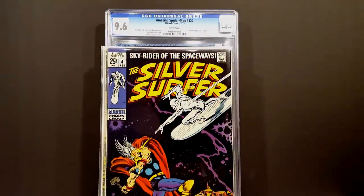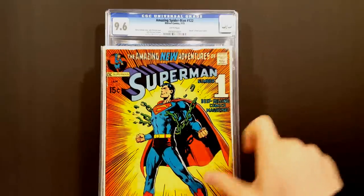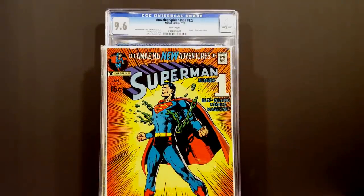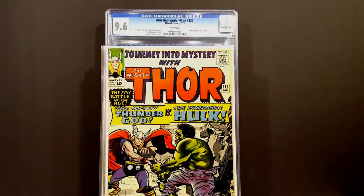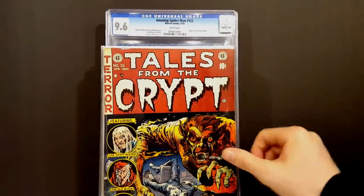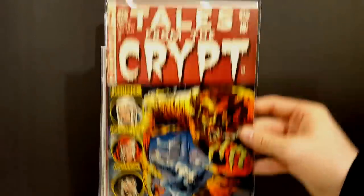Silver Surfer number four. Probably everyone's favorite. Superman 233. One of the best Neil Adams covers. Jerry Mystery number 112. Great Thor versus Hulk. Tales from the Crypt 35. Love this one.